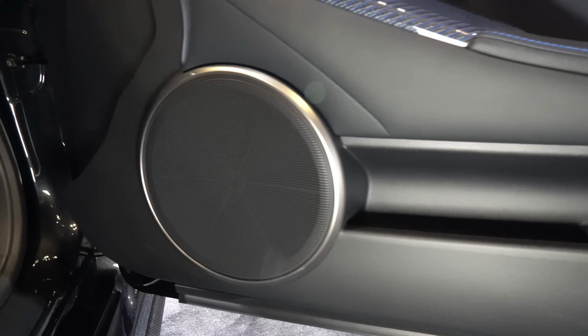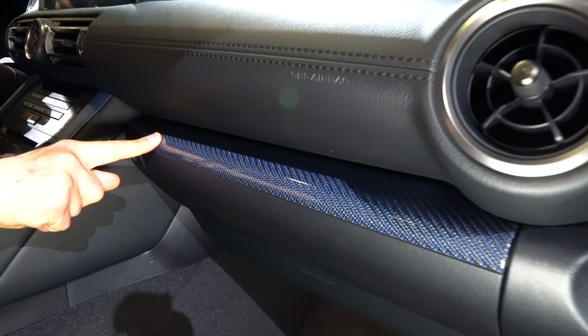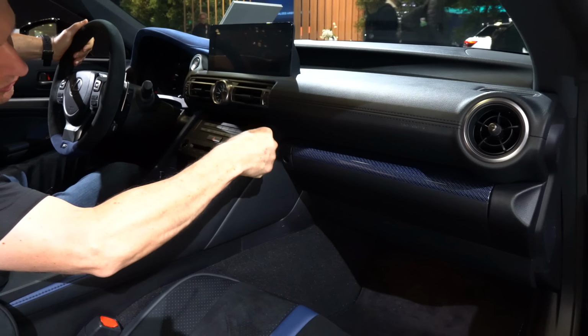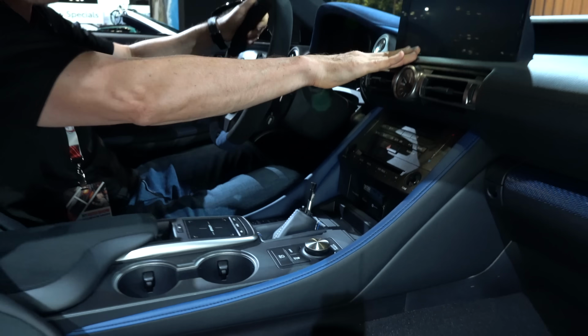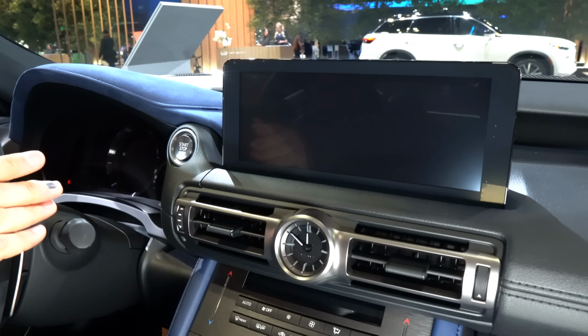But going from the door panel to the dash, more of that blue weave carbon fiber. Yes, the rest of the dash and everything is dated. Let's just get it out of the way. But I do like the way they bring the blue leather style material with the black and blue. You do have a touchscreen if you want to use it, and it is that floating iPad style.